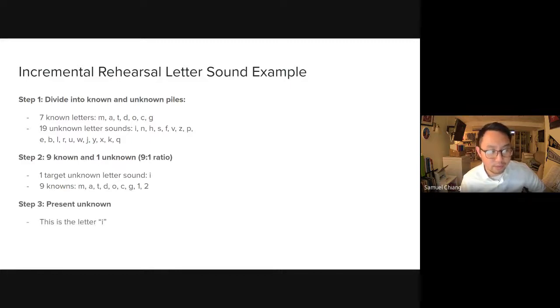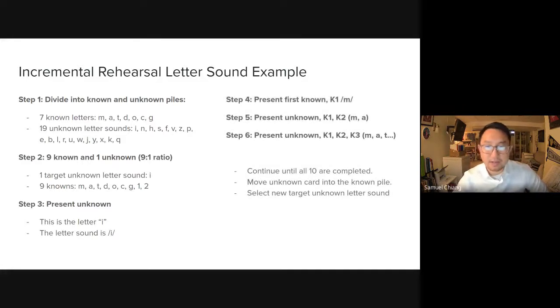You show them what the letter is, the target letter, I. It makes a sound, eh. And then you go to the known. Then you present the unknown, eh. And then you go back to the knowns. Go back to the unknown. And then you continue with the knowns until all of these are completed. And then you move the unknown card to the known pile. And then you pick another target unknown letter sound.